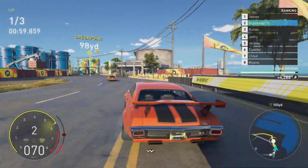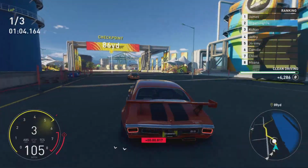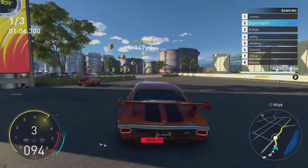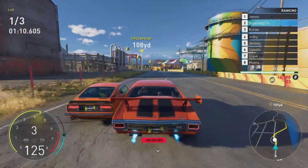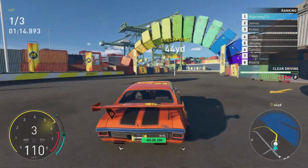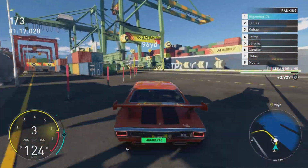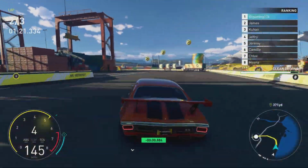There we go, that's a little bit better. But it's not the fastest, as you can see. Obviously it is missing a couple parts as well, just the exhaust at level 600. So with maybe the exhaust, the top speed might be like 180 at most, but it's definitely not the quickest vehicle you will see and test out.